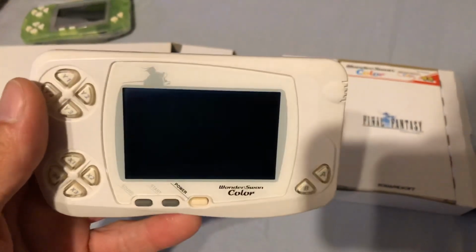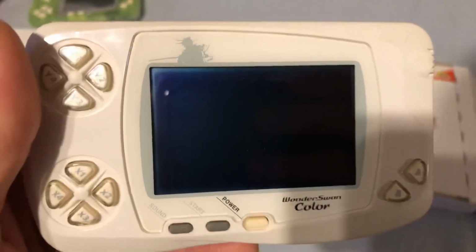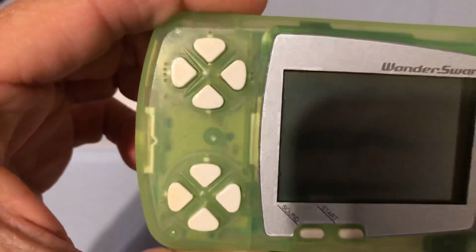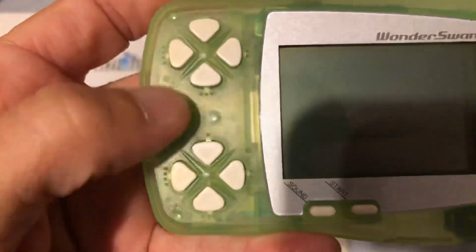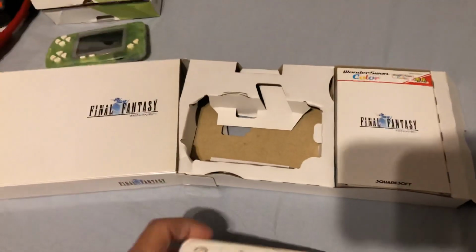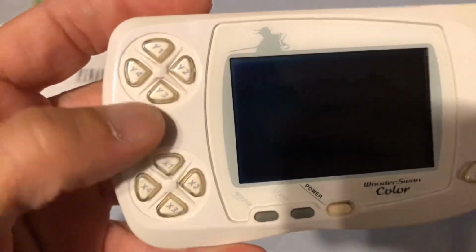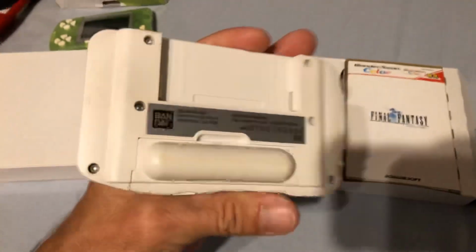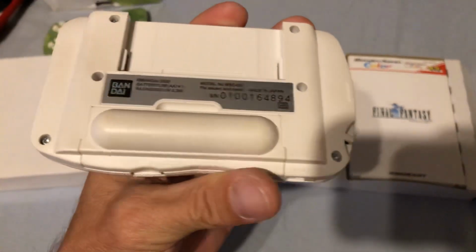being the Final Fantasy edition. It's got some of the artwork from the game on there. These buttons are numbered, whereas the black and white version, the buttons are not. They have the 1, 2, 3, and 4, so you can feel the difference. Where this one does not have those little raised pieces. It's just got the numbers there. But this is a really cool piece here. This is in a really nice shape. Again, it runs off of one AA battery.